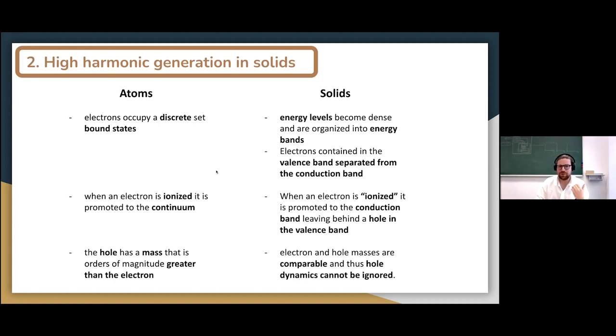In this picture, from the atomic side, the atom got ionized and the electron was promoted to the continuum. In a solid-state system, that cannot happen. We can excite the electron, ionize it in a sense, but because it resides initially in the valence band, it only gets promoted to the conduction band. And it leaves, of course, a hole in the valence band.